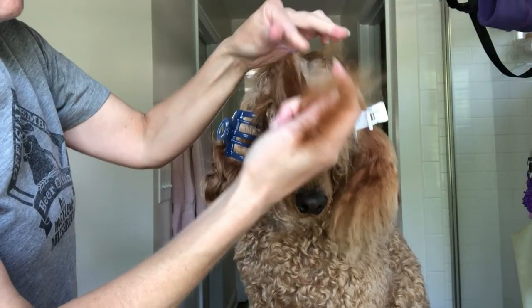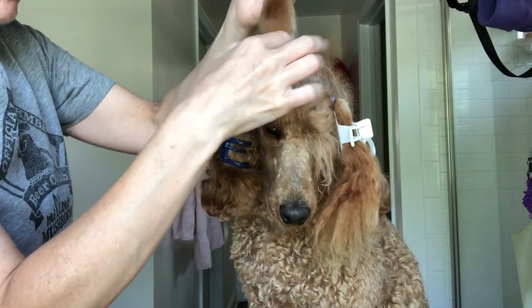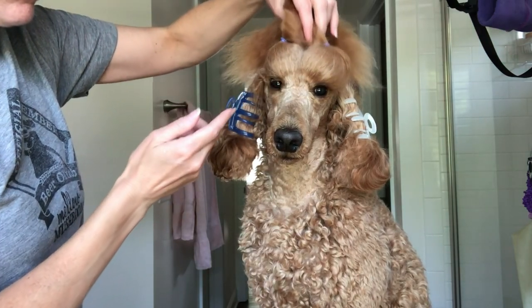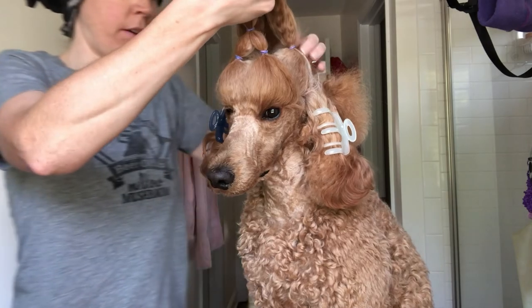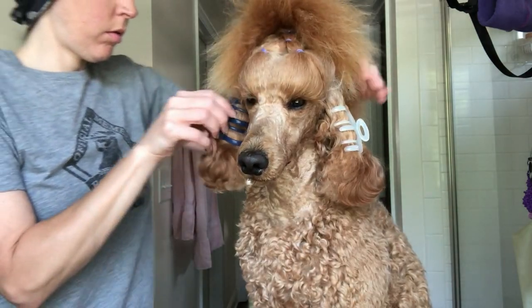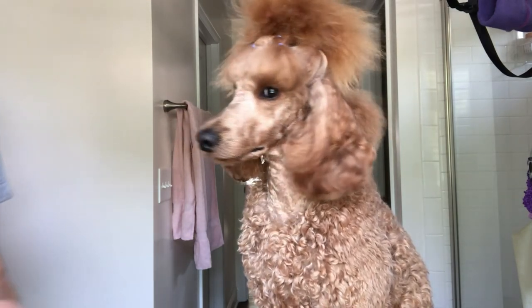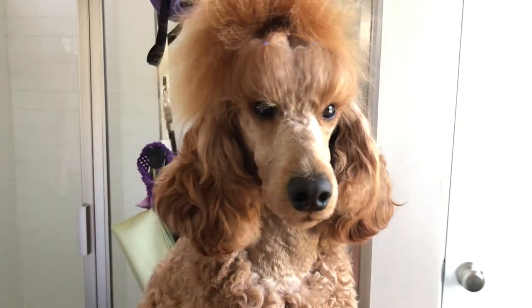So whenever you're pulling your dog's hair up, make sure that you're putting enough slack in the hair sections before the bands so that it creates a little bubble or a poof, just so that it's not pulling their skin too hard, particularly over their eyes. You don't want to pull their eyelids up and give them a facelift accidentally.